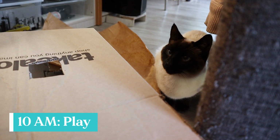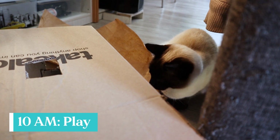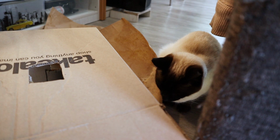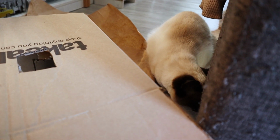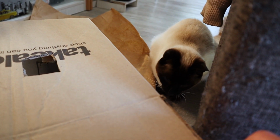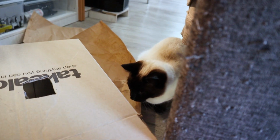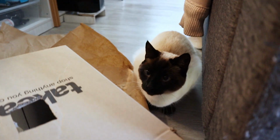So around 10 a.m. we've usually already started working by then and Momo will start entertaining himself. So as you can see, we keep boxes from deliveries and wrapping paper, because they're actually really great toys for cats to play with on their own. You can sprinkle them with catnip, put some toys in the middle, and it'll be a great interactive toy for them to use on their own as well.